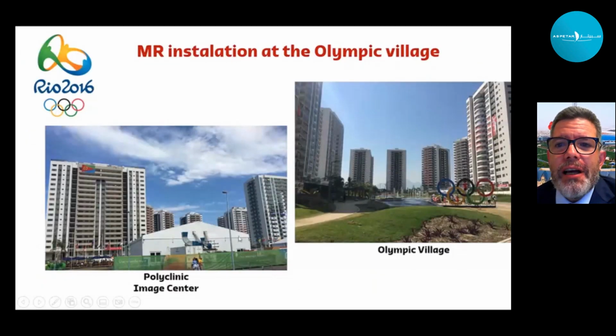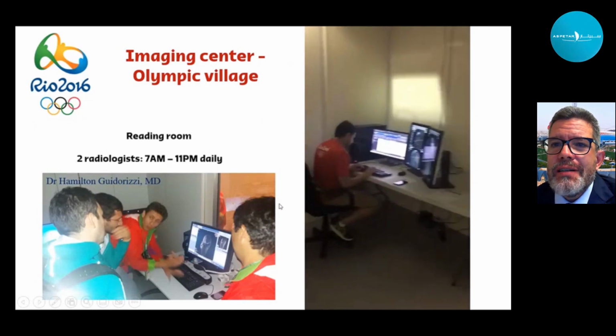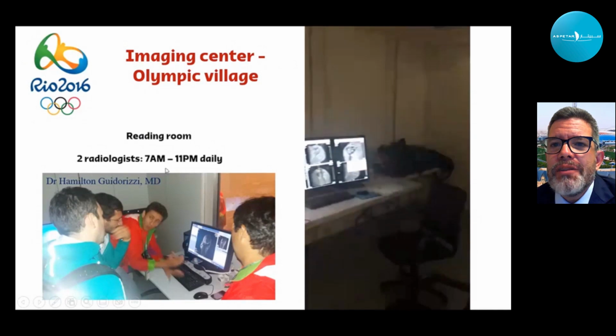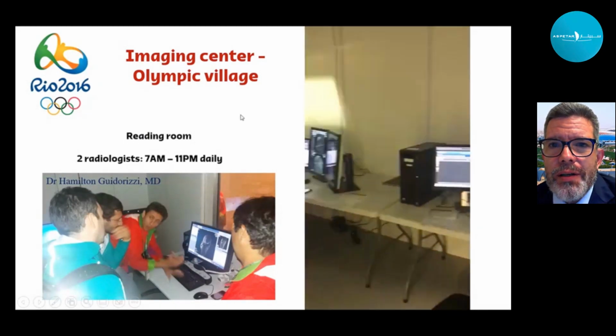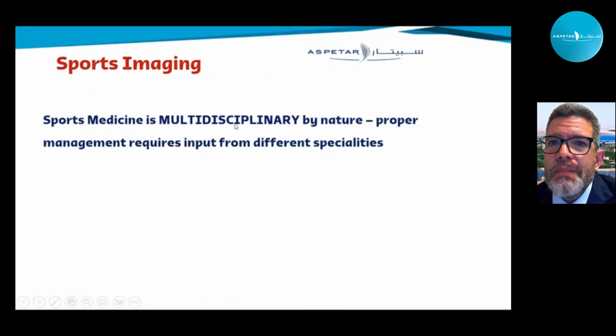And inside this polyclinic, we had an imaging center as well, with MRIs, ultrasounds and X-rays, and the radiologists were active at this imaging center. There were two radiologists working daily from 7 a.m. to 11 p.m., discussing the cases with all the sports team physicians as well.